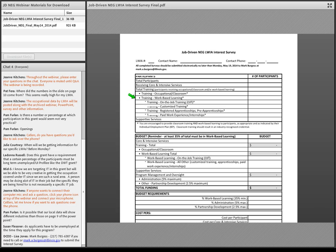Keep in mind, too, that this is your best thinking right now. You're not being held to this. Come next July, August, we're going to be doing another application. But this is how we're going to build our application. So give it some thought, but knowing that you aren't going to be held to this.